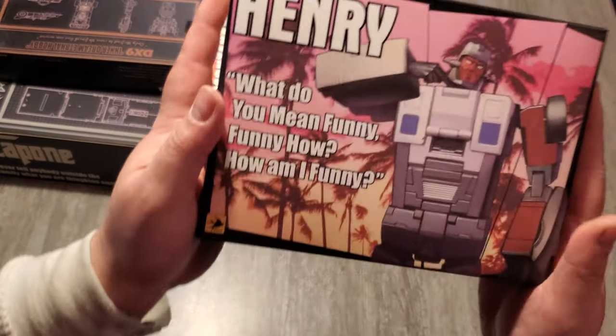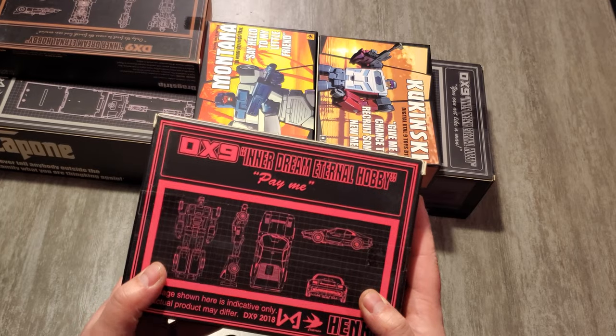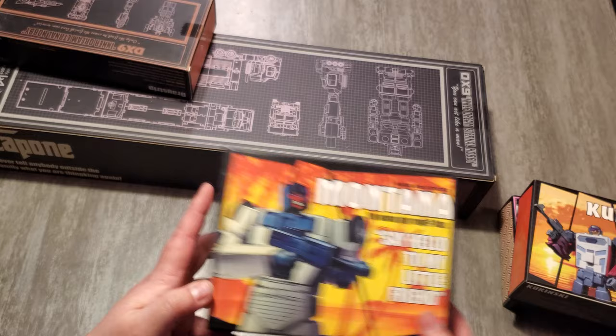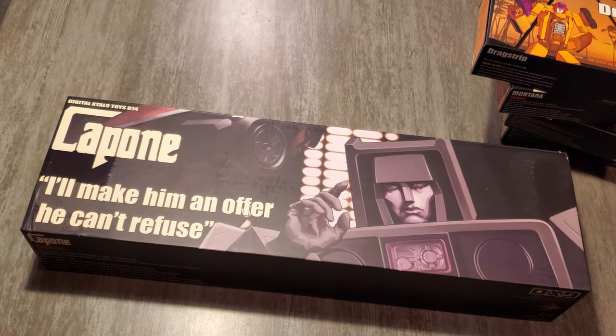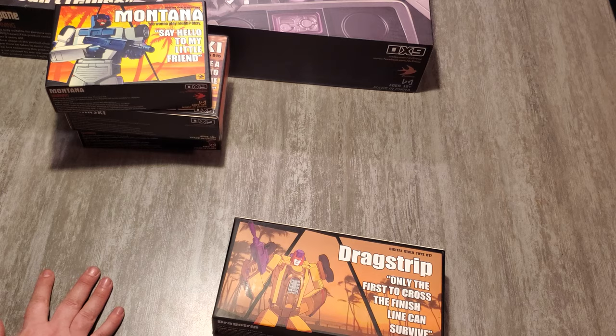So first up, we've got Henry, which is, I'm having a brain fart. Wild Rider, this is Wild Rider. And then we have Dead End. We have Breakdown, or Moda. And then we have Drag Strip. And then we have King of the Road, Motor Master. So let's start it off with Drag Strip here.